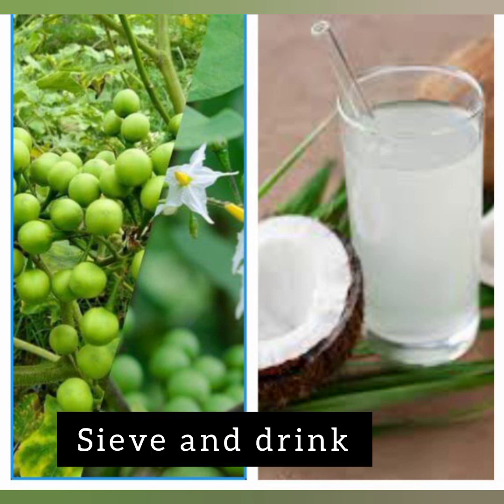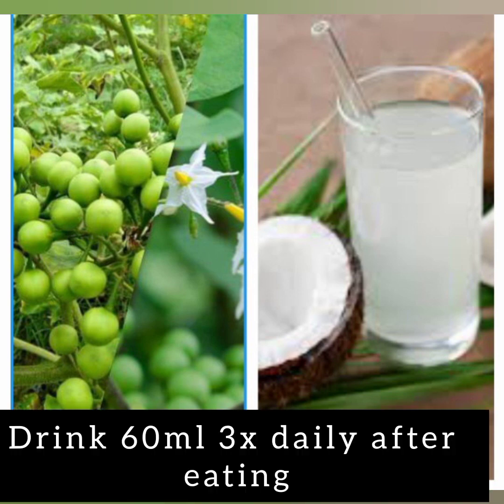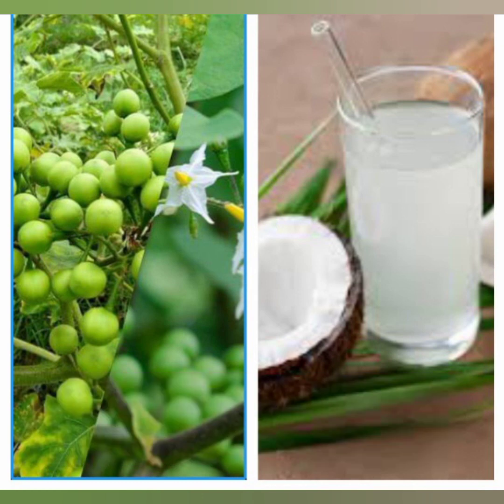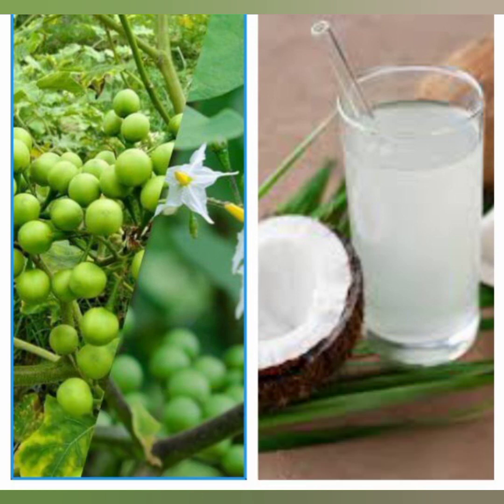So what you are going to do is that you drink 60 ml 3 times daily after eating. For children, you give them 20 ml 3 times daily after eating. But please ensure that you preserve the rest in the fridge. This is good for pregnant women and even lactating mothers.